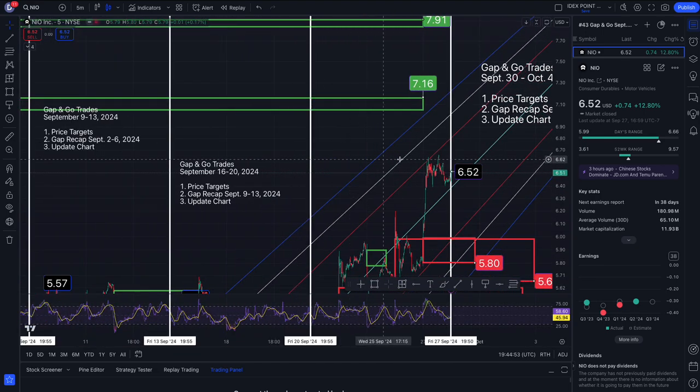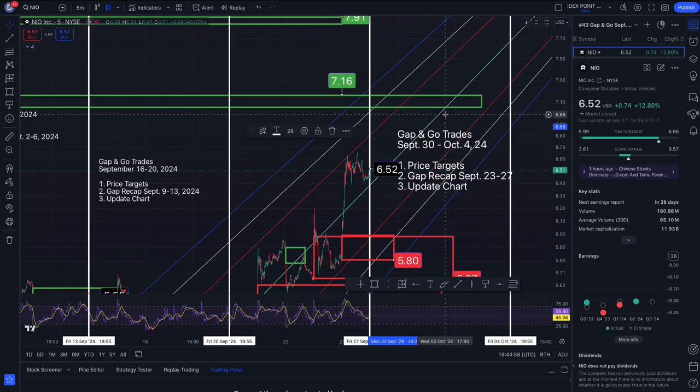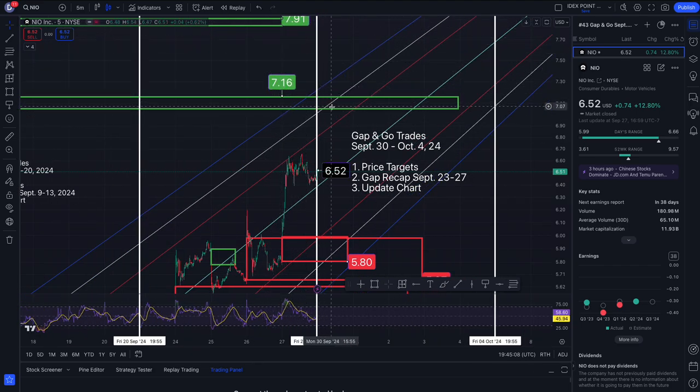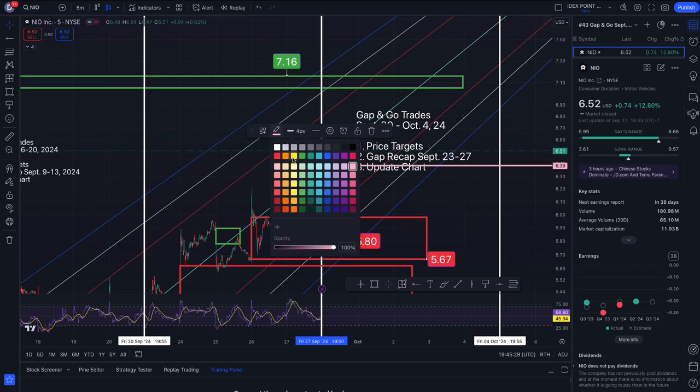And this gap to the upside is still in play. That will take us to 7.16, and then the gap after that at 7.91. But we are not quite up to this level yet, but on, I think it's Monday, no, it'll be Tuesday. If we continue to go up, we could touch this gap. But we are right here, and the middle of the trend is right there. So I will mark that out and turn that to yellow.